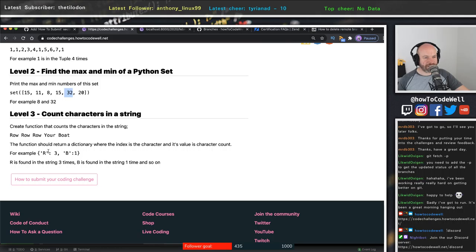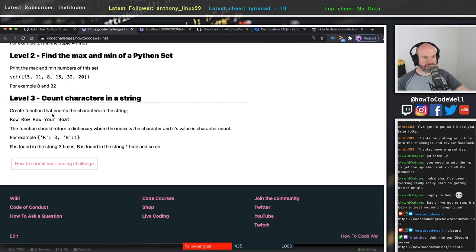Level 3 is count characters in a string. Create a function that counts the characters in the string "row, row, row your boat". The function should return a dictionary where the index is the character and its value is the character count. So this would be the index, and that is the value. R is in "row, row, row your boat" 3 times, whereas B is in the string once. And of course you would have the other characters there too. Then you would output something similar to this: R is found in the string 3 times, B is found in the string one time, and so on and so on.